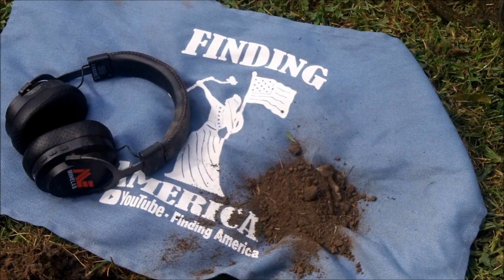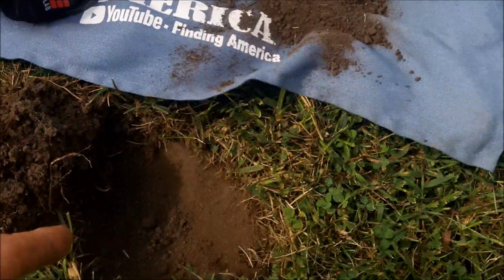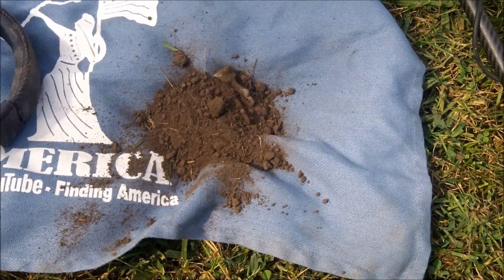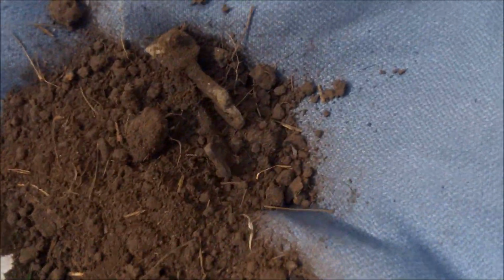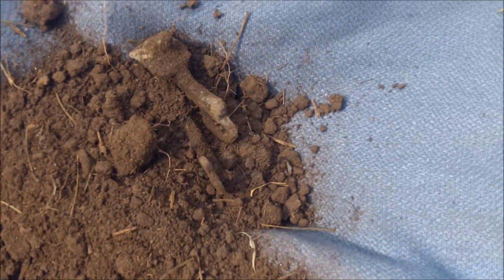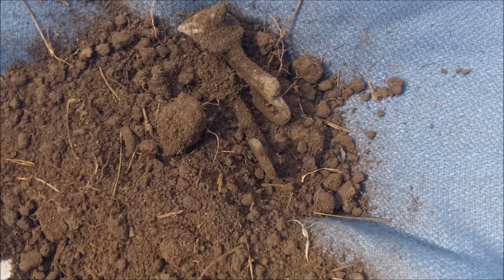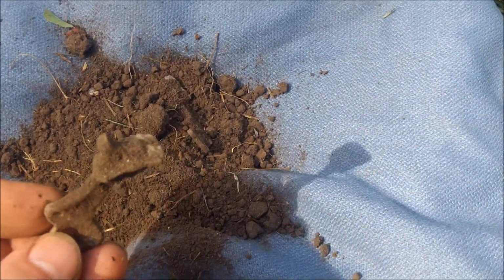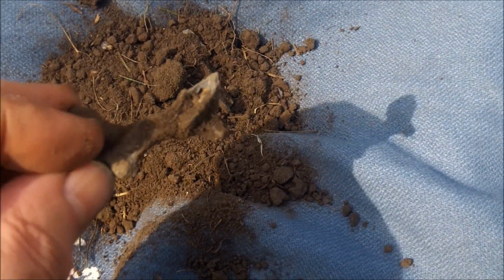Well, this is kind of a crazy little hole right here. Gave me a 54-55, and I threw the dirt up on here. It said it was in the hole, and I could feel something when I threw it up. And check it out. I think that's a cap. Yeah, that's a cap gun. It's like the hammered one. Very cool. Always love digging the cap gun stuff.